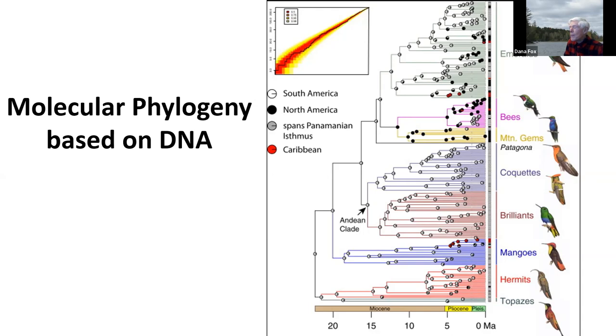He invented the word, and it's a very good way of grouping it. They aren't species, they're just groups of things. And notice the red ones have the brilliance there, the Andean clade, as he would call it. See how many birds are in there. That's because of the rise of the mountains and other things.